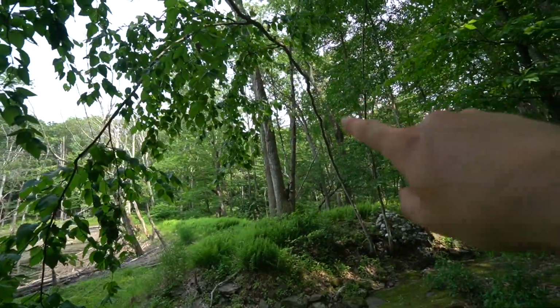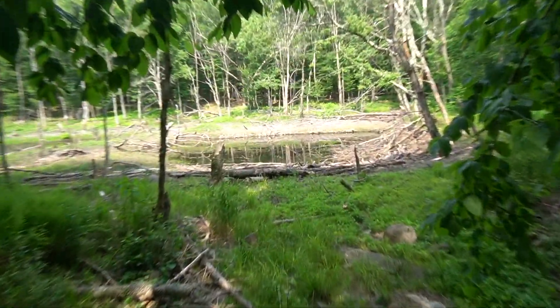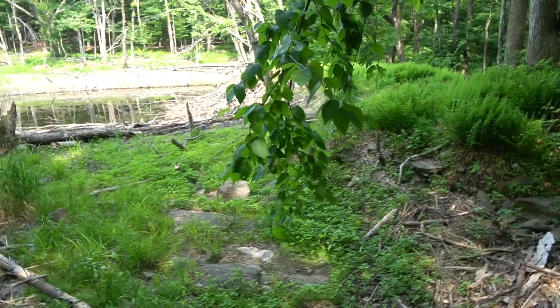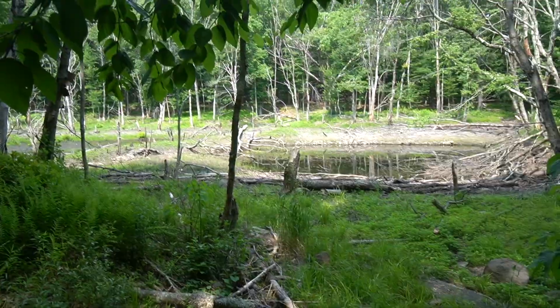Just missing the great blue heron I scared off. So this, it's a little hard to tell with all the overgrowth. Actually, the water level is much lower than the last time I was here. But that is a man-made dam, and I'm assuming that there is some mill history to that, but I've never found anything that says what specifically. So I'll try and dig up some old footage of what it looked like the last time I was here.